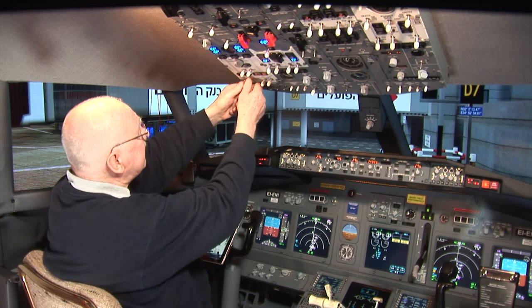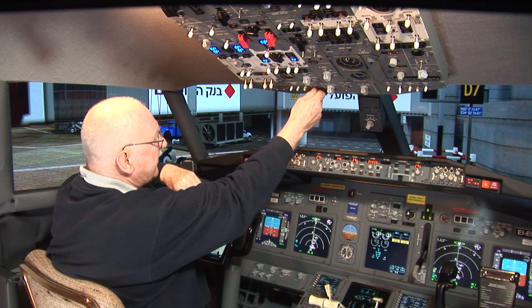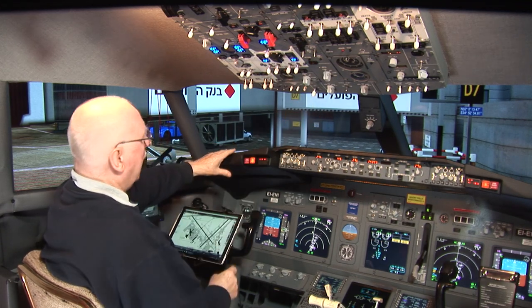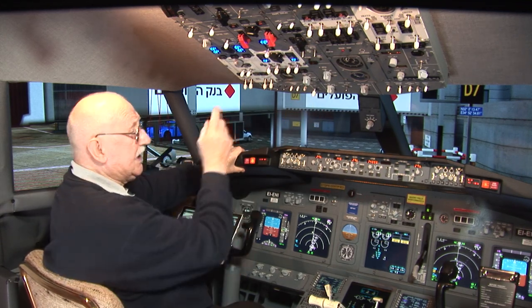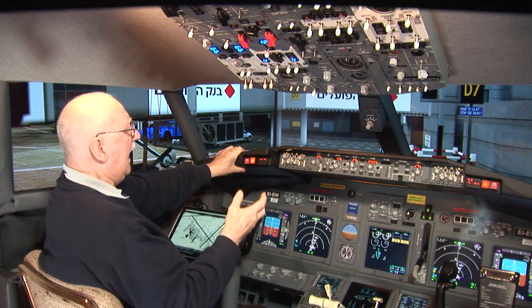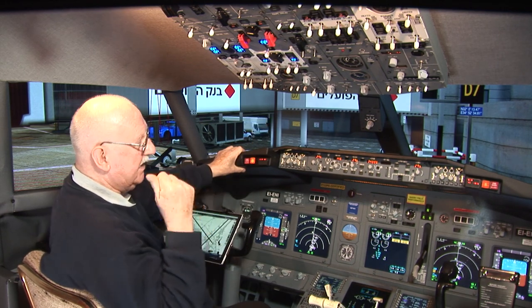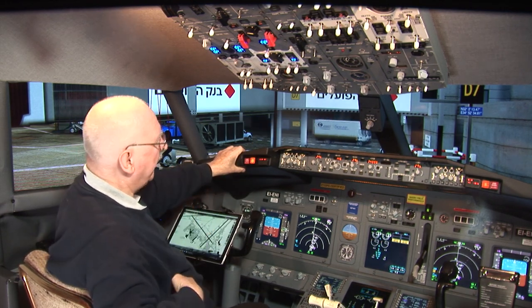Alright, now I'm going to need to turn on the fuel pumps. And we need to start the APU. We're connected to ground power. We cannot start our engines just simply from ground power. We need to get the compressor in the tail running on this.